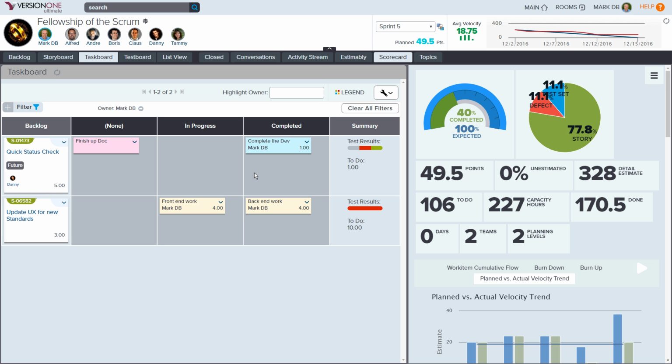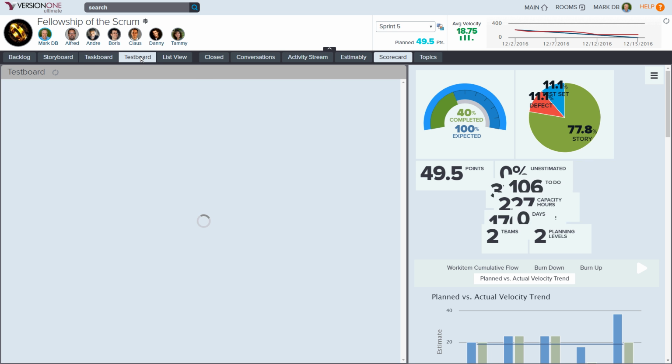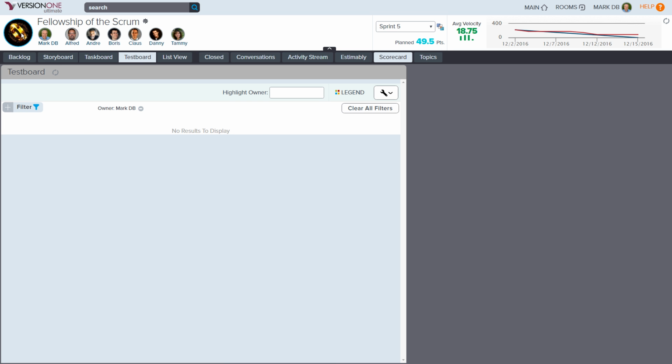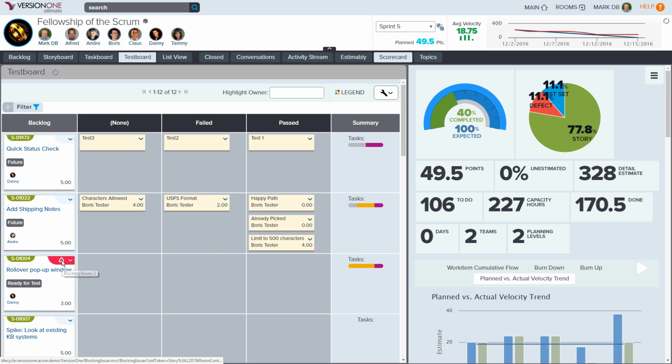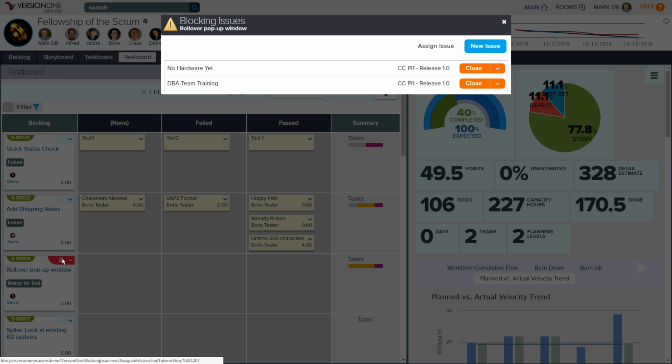All I needed to do to get the work into here is to do the sprint planning and plan that work into sprint number 5. So I can see the details and how I planned that work into sprint 5. The other view that I can see when I'm doing my testing is a test board, so I can track the different tests that we want to execute. Test 1, test 2, test 3, and have we passed or failed those tests. So you can set up the various tests here on the test board and complete that work. And it also allows you to very easily identify those blocking issues. So if you have a blocking issue, we can drill into that detail and see those blocking issues and attack those as part of our daily stand-up.